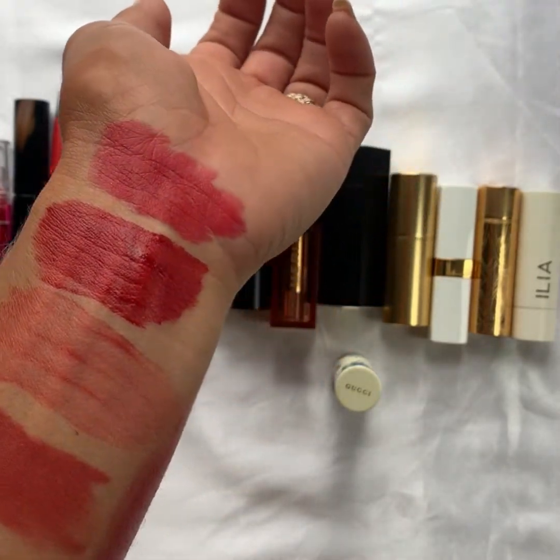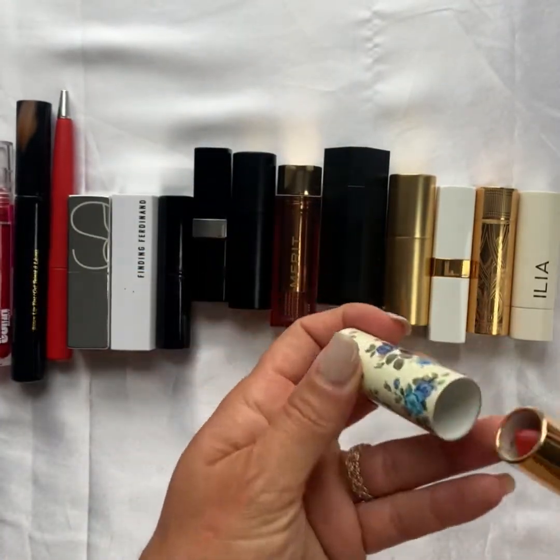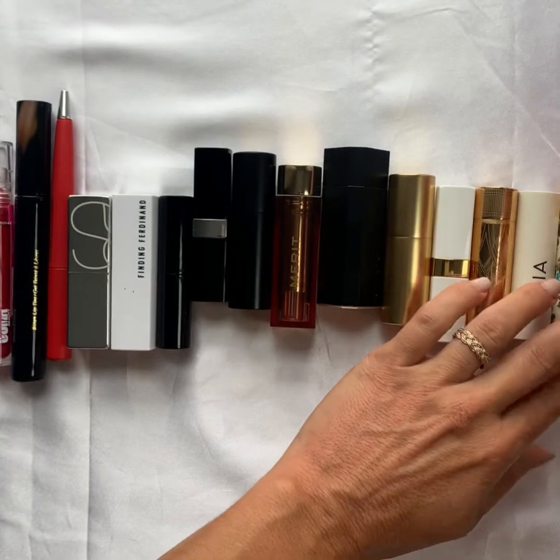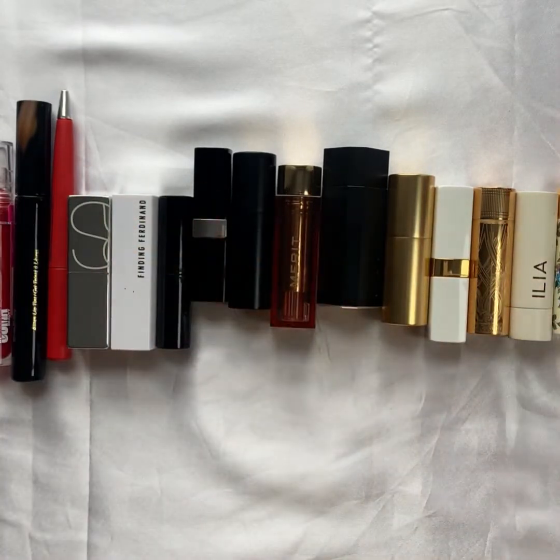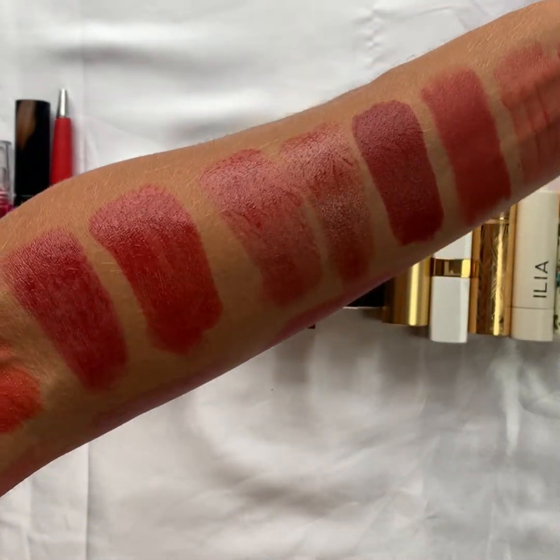So those are my picks, folks, from what I have. I know there's a lot out there. If you have a favorite warm red or sheer red that doesn't pull pink on olive skin, please share. Please put it down in the comments so that we can all check out your recommendations. And yeah, I hope this was helpful.